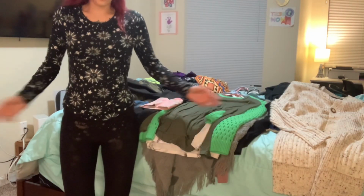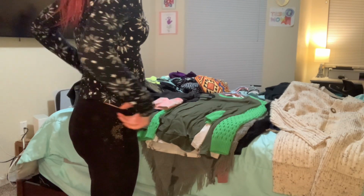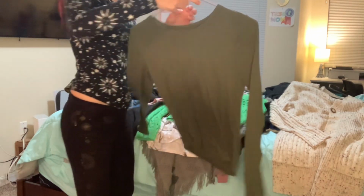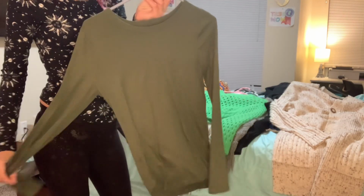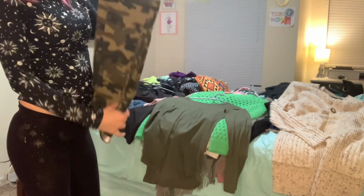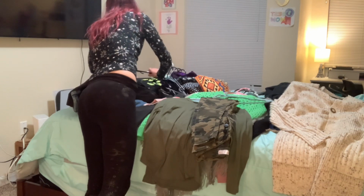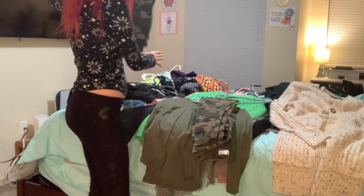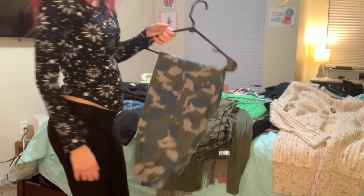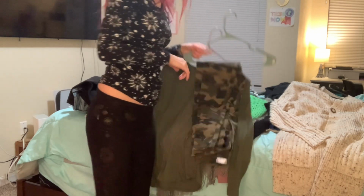But for this outfit, this is like my pairing outfits. These are my go-to outfits, what I wear together. This, with these. And then I'm also gonna try to pair it with this, even though we can pair it with these too. These are baggy. So yeah, we're gonna try these on.